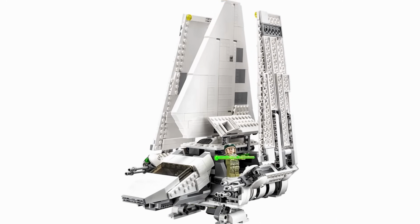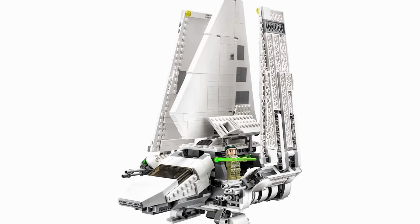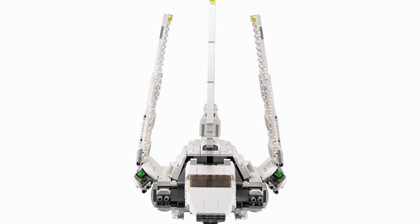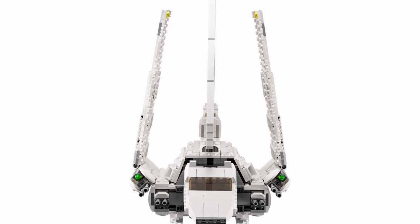But I mean, this really is the perfect Imperial Shuttle besides the UCS one, obviously. The model just looks incredible. It is pretty big. I'd say it's comparable to the Krennic's Imperial Shuttle that came from Rogue One in 2016. And then on top of that, you have a very nice minifigure lineup with the indoor versions of Han and Leia, as well as some really nice indoor Rebel Troopers.